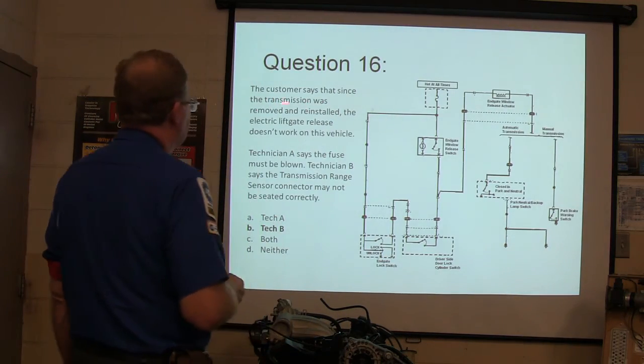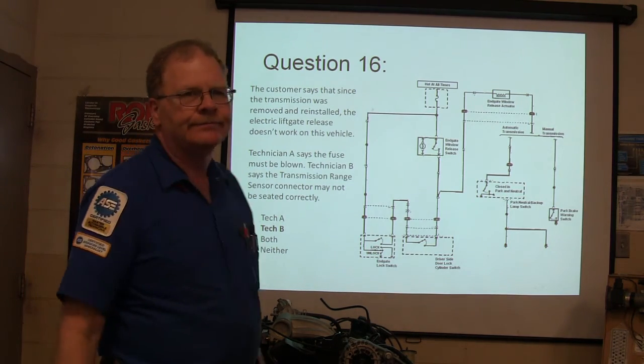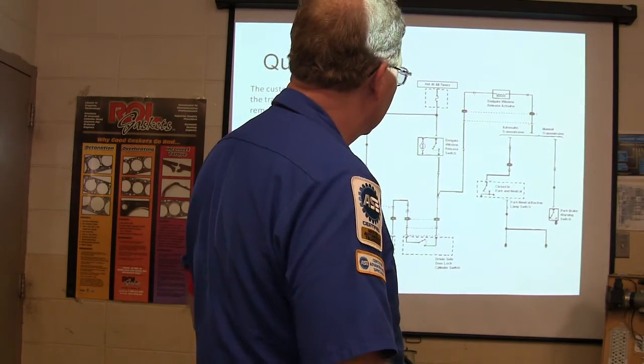Customer says since the transmission was moved and installed, this is technician B. This thing right here wasn't plugged in good. That ain't plugged in good, that ain't gonna work.